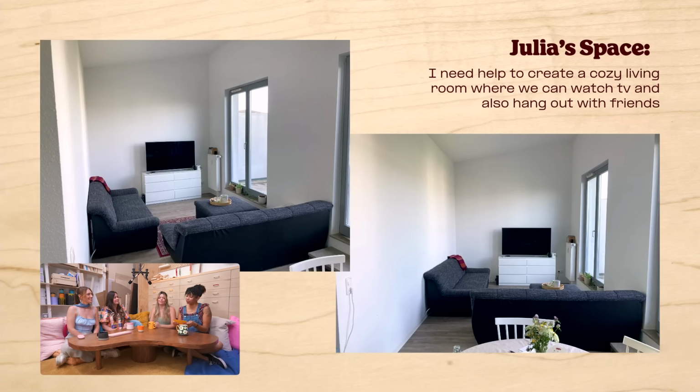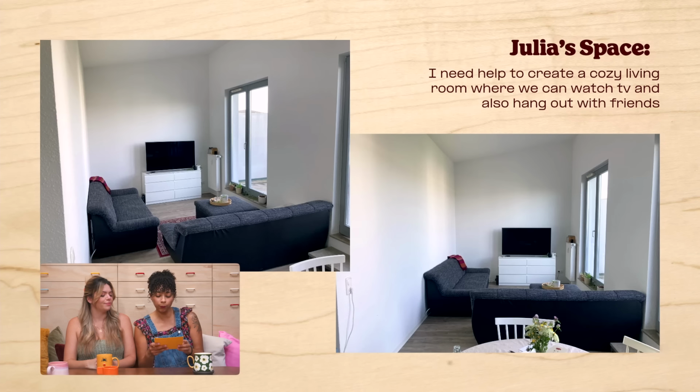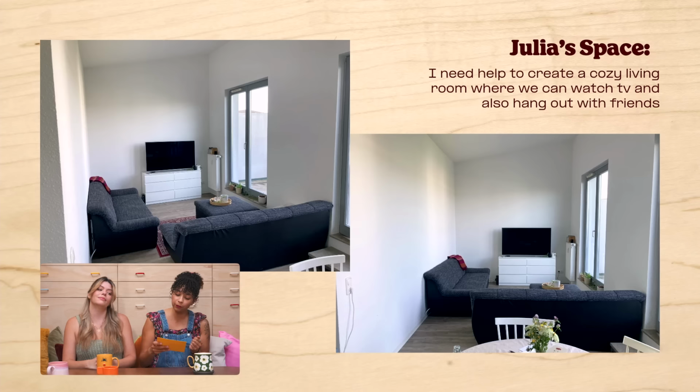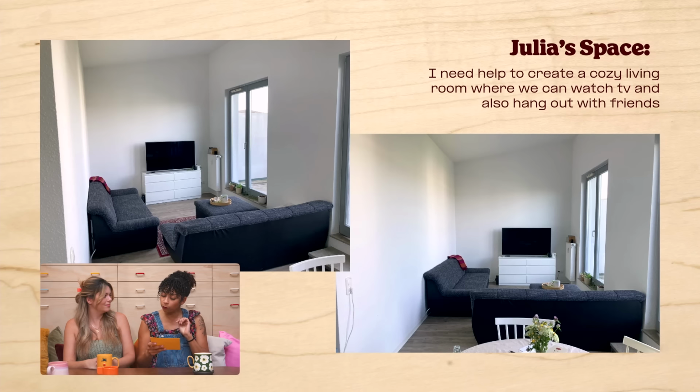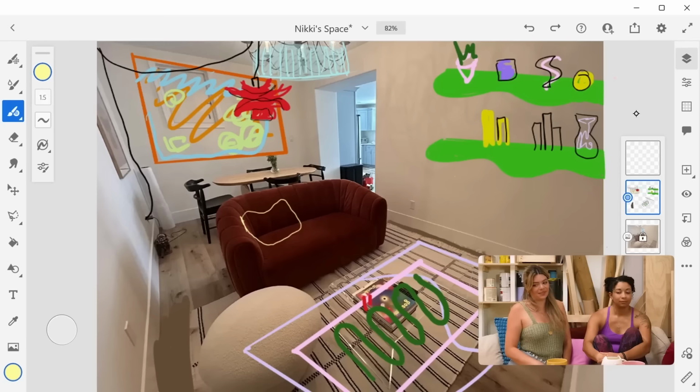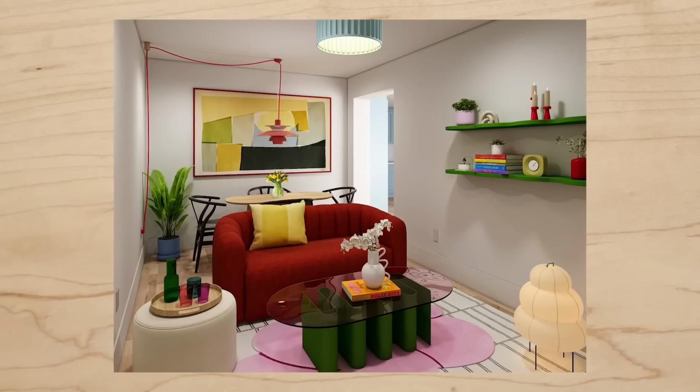Let's dive into it. Okay, guys, so for our first space, we are looking at a submission from Julia, and she has recently moved into this rental with her husband. They have a long room where they want half of it to be a cozy living room where they can watch TV and also sit and chat with friends. The other half will be serving as a dining area. This feels very familiar to a space we did in an earlier episode. Yeah. This living room, dining room setup.